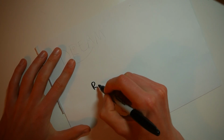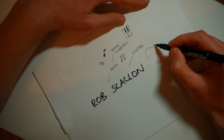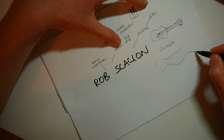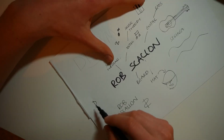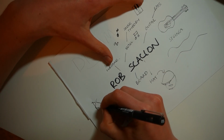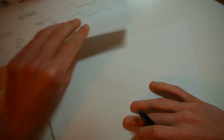Just my desk casually falling apart. Music. What does a guitar look like? Kind of something like that. Songwriting. You know when the strings kind of, I don't know if that makes any sense. First random idea that I had. Let's say that's kind of the wavy string, waving the opposite way for the S. Kind of a wacky looking R, to be honest. R-S. Woke up and... oh shit, let's start the timer.